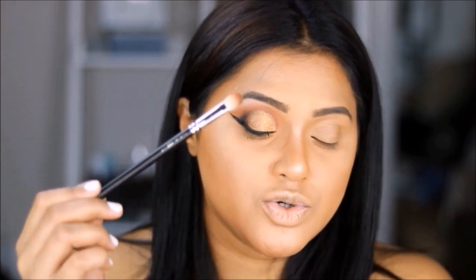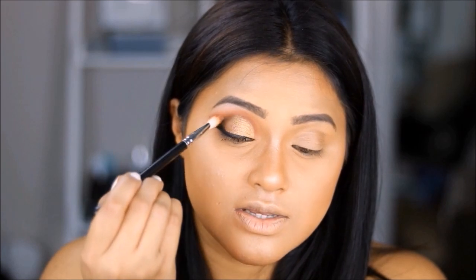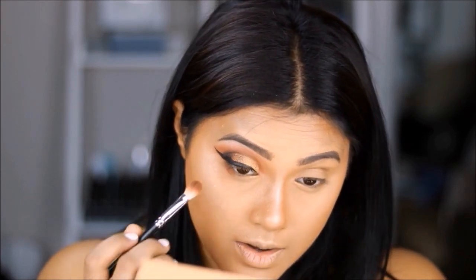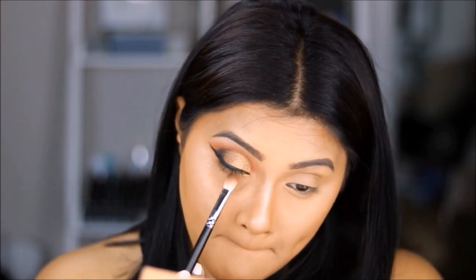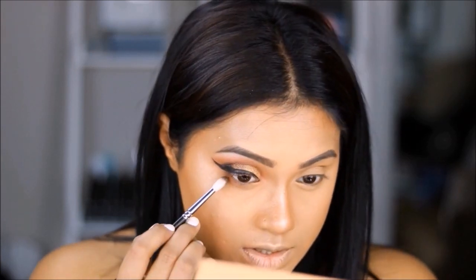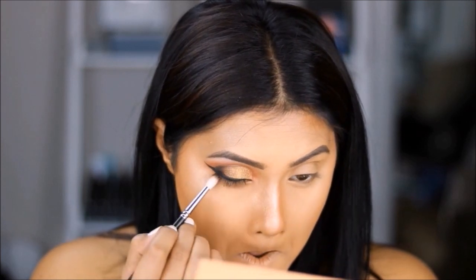Use my MAC 217, and I'm just going to go over it to blend out the edges. Moving on to my lower lash line, I'm going to be using my big fluffy brush, MAC 217. I'm just going to deposit the color called Sienna right underneath it. And I'm going to use the color called Noir and place it right underneath here.